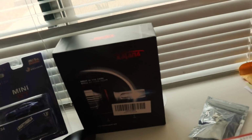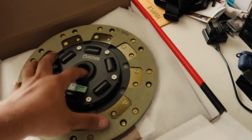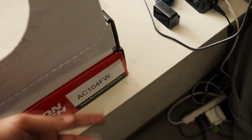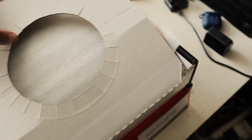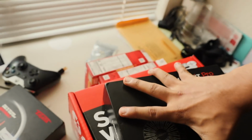This is the product we used in last video. This is the Katana. I'll give you guys a sneak peek for an upcoming video right here. Look at that. Like I said, it is stage 2. We did get a flywheel. We didn't just get the clutch kit, we also got a flywheel. Don't worry, guys. With that being said, let's go ahead and open this product for you guys. Let's see how it goes.